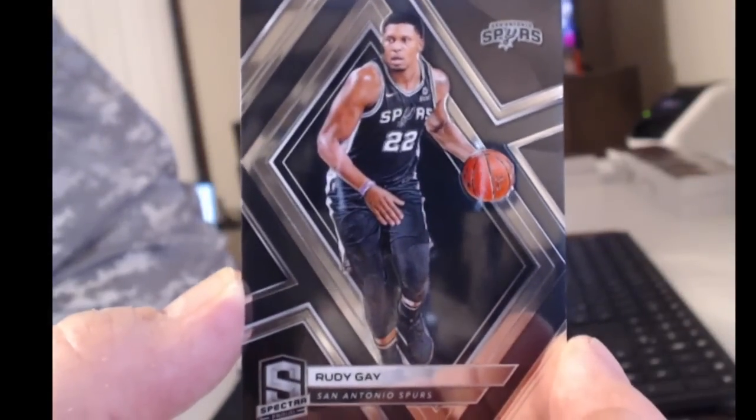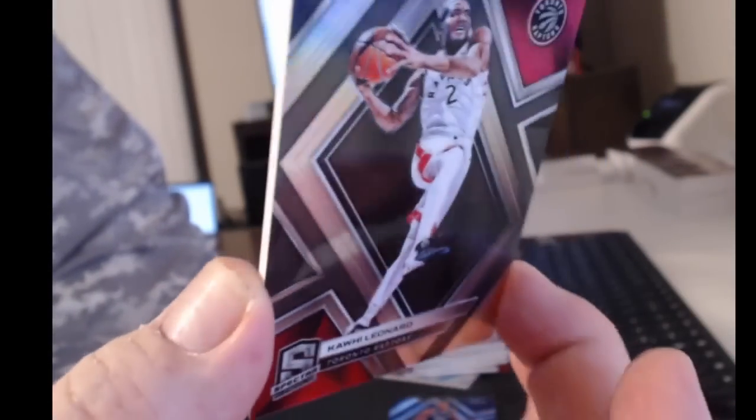Ugh. It's like every time I get a new basketball, I get a gold to 10 of him, or green to 5. Just... 175, Rudy Gay. And that's not numbered. Not numbered? Kawhi Leonard.